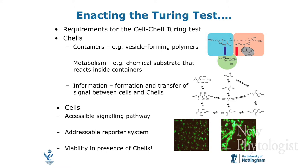So this is where we started. And this is our game. Can a Chell imitate a cell? That's what we wanted to do. So actually, when you go away and think about doing it, you need to have some kind of container as the structural basis of your chemical cell. Then you need some kind of metabolism inside your system. And you need to have some kind of information, so you can exchange some level of chemical potential, whatever else it may be, between your cells and what we call Chells. All right, so that's the simple stuff.